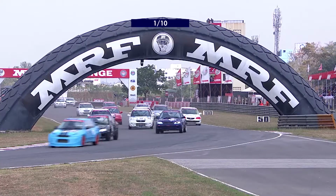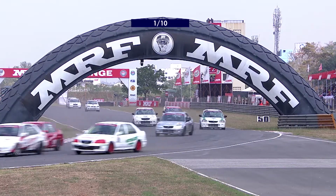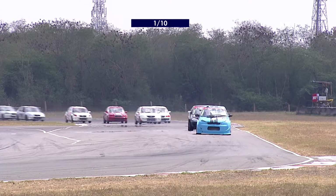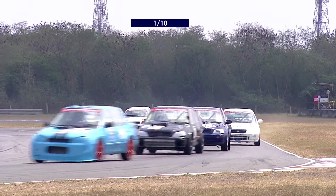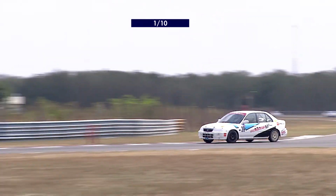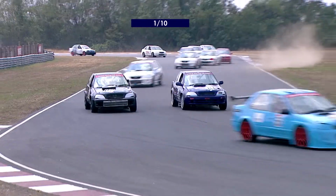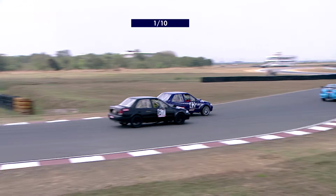And as they brake for the first corner, race leader Nikant Ram leads the way. Vijay Kumar is in second spot, and then third is Akbar Ibrahim, the three ITC cars, getting away from Ritwik Thomas, who leads the Superstocks. He's in 4th place.